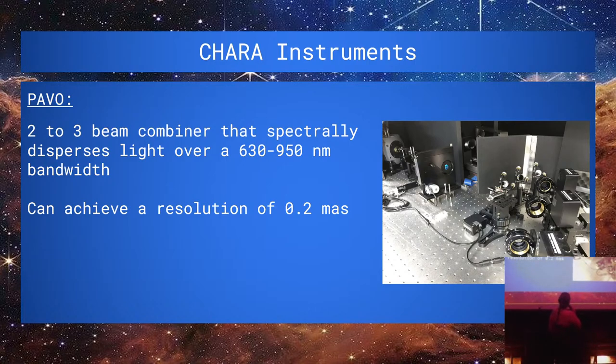PAVO itself can take two to three beams and combine them. PAVO is unique because it spectrally disperses light over this bandwidth here, 630 to 950 nanometers. It disperses it into about 15 different sections, so it takes it and equally disperses it, and then it recombines everything. And PAVO can achieve a resolution of around 0.2 milliarcseconds.